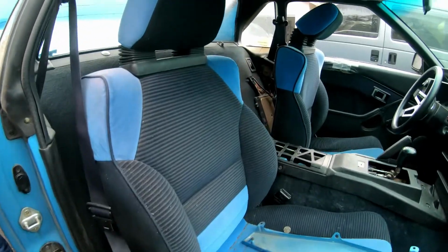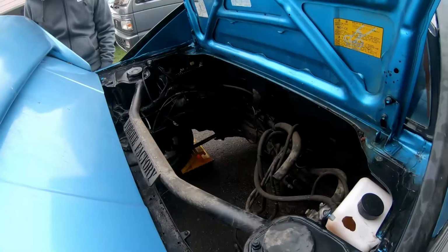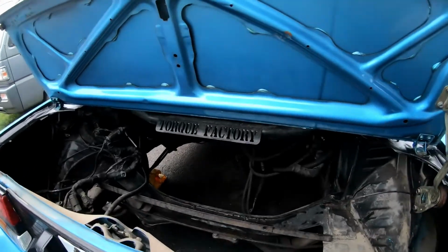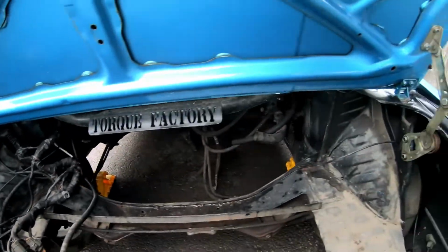So guys, here's just another quick shot of the interior. Now in the engine bay here, you can see that there's not any engine. And over here, you can actually see that the firewall for the trunk area was already cut out.